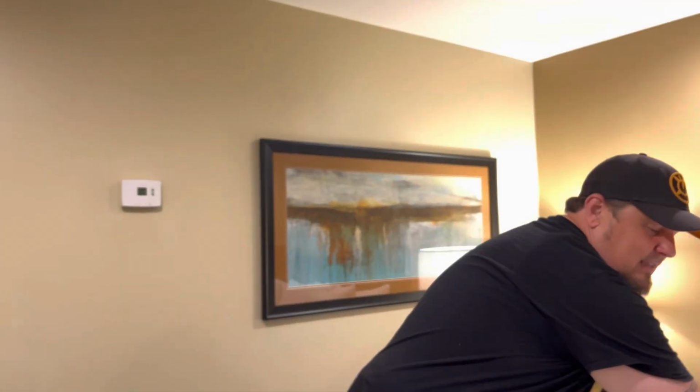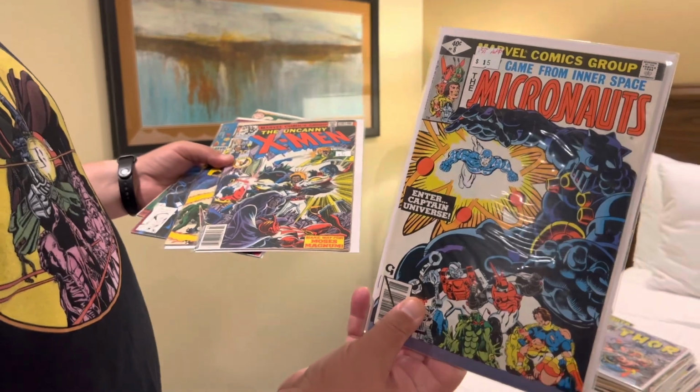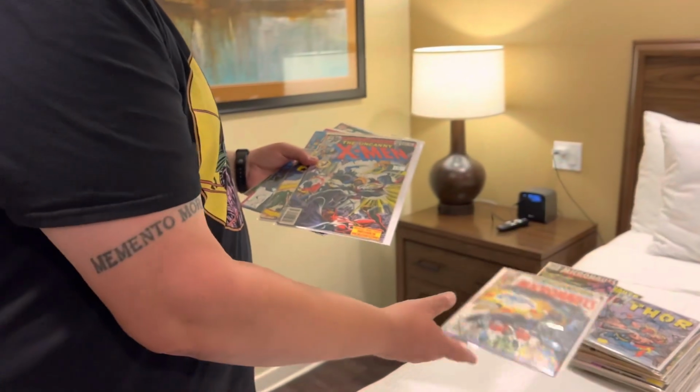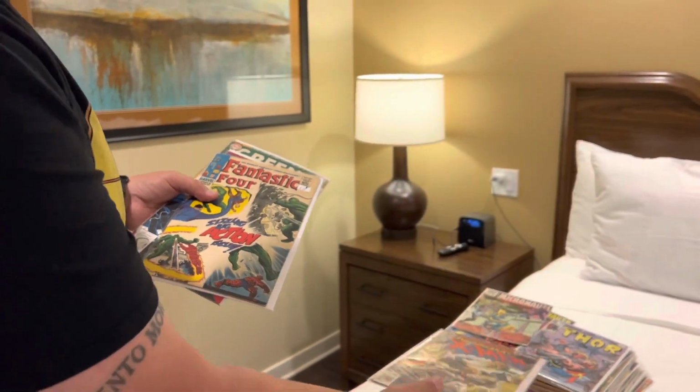Haven't been big on finding big sales or big discounts there. It's just not been part of our experiences at the show very much. Picked up a few books outside of those cheap bins. First, Captain Universe, Micronauts, 15 bucks there. Dinged up copy, obviously, as is most of our books. Pick out that one. An X-Men 119, 20 bucks.